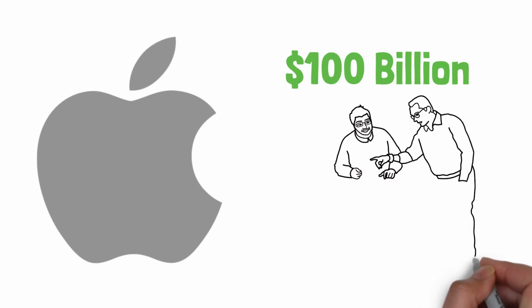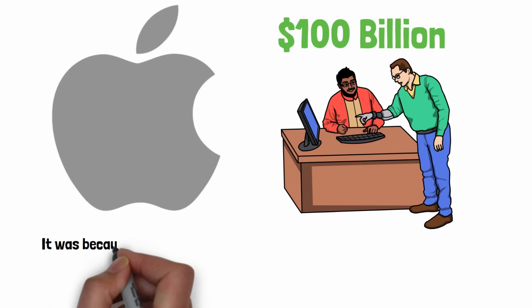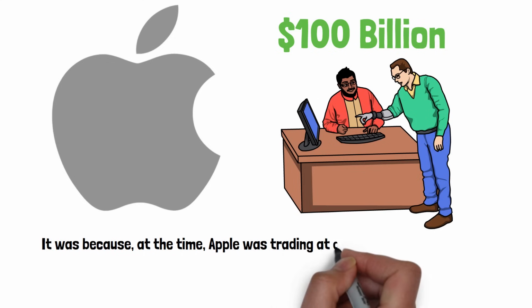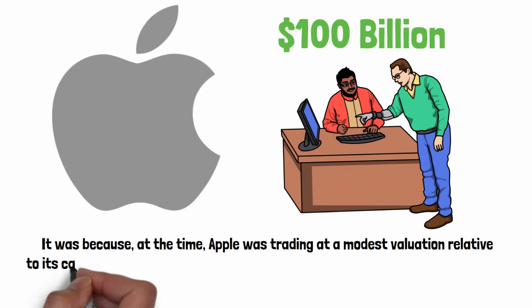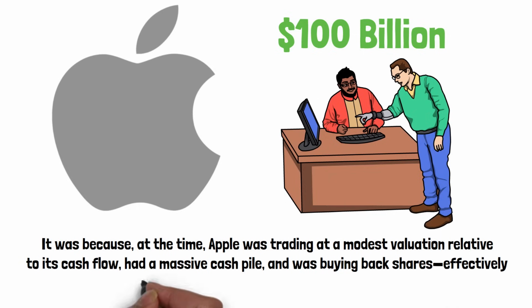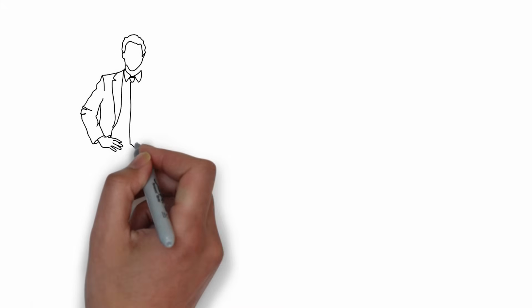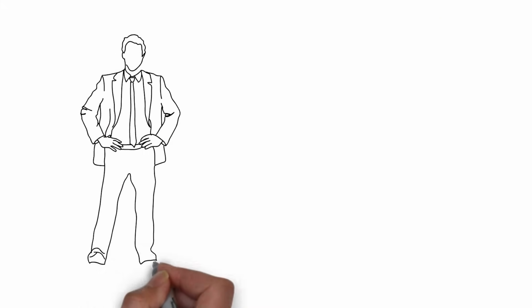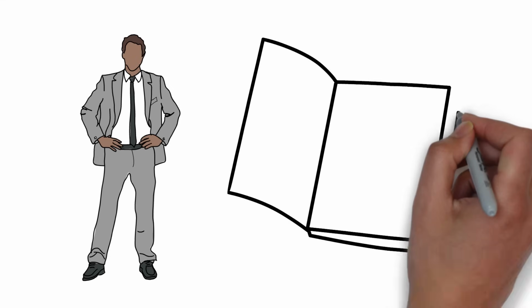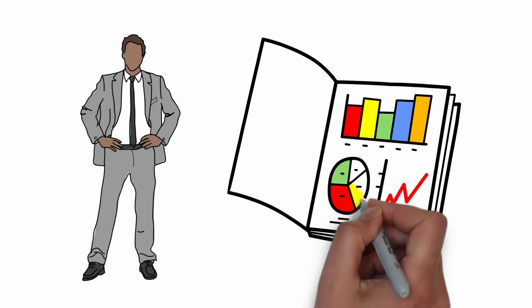When Buffett bought Apple starting in 2016, it wasn't because it was trendy. It was because, at the time, Apple was trading at a modest valuation relative to its cash flow, had a massive cash pile, and was buying back shares, effectively increasing Berkshire's ownership over time. The business was strong, and the price gave him a clear margin of safety. That's why Buffett doesn't just buy businesses, he buys them at prices that leave room for the unexpected. And that margin of safety, that discipline in how he invests, is what sets him apart.